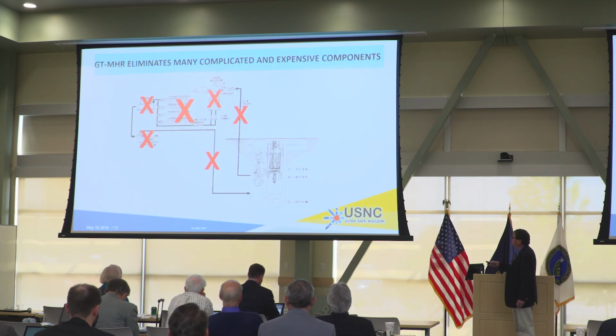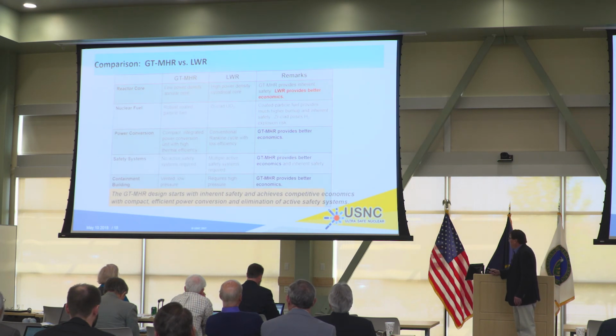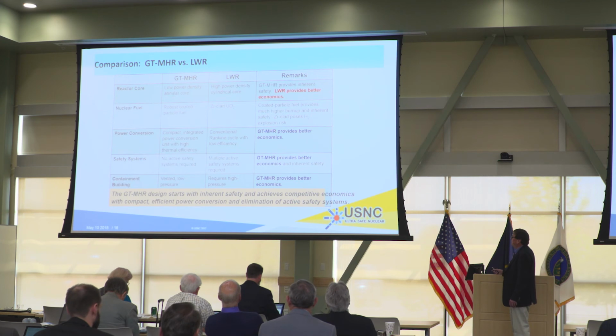And this just illustrates the systems that are eliminated if this goes from a steam generator to a gas turbine. So you eliminate the steam turbine, the feed water pumps, the piping, everything. And we did a comparison of the GTMHR versus LWR in terms of the areas of core, fuel, power conversion, safety systems, and containment building.